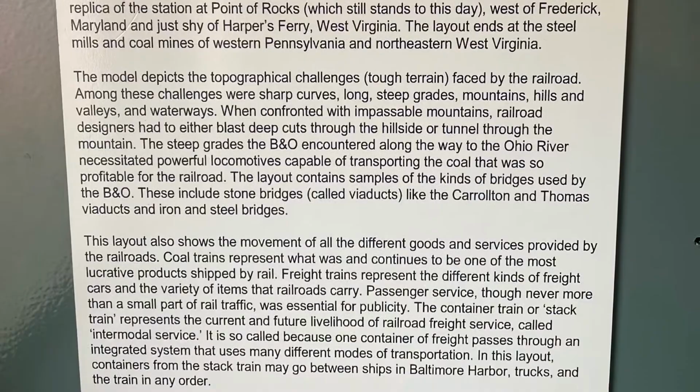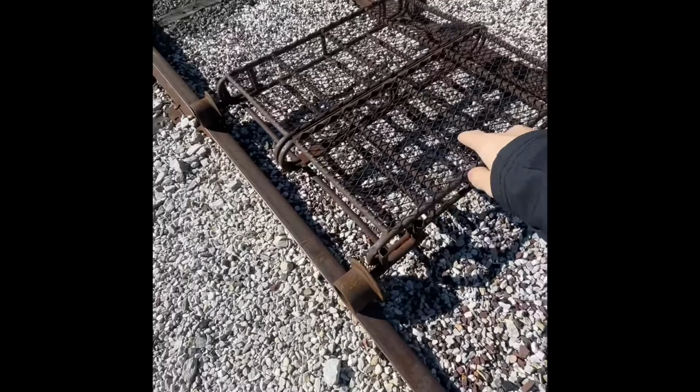Guys, I found the original skateboard. I wonder what a kickflip would look like on this bad boy.